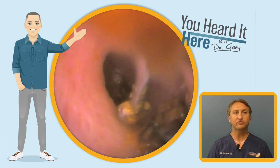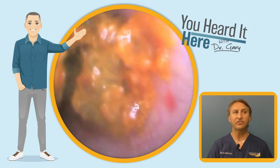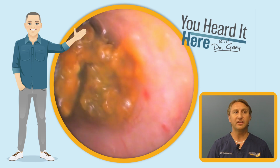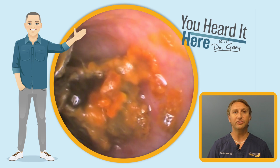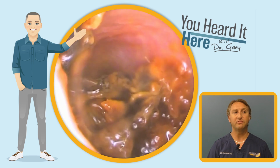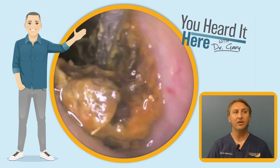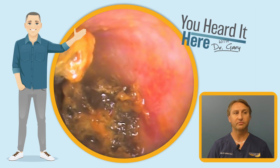You can see as we start moving it a little bit, it's kind of rolling. That tells us that there's actually a big ball of wax in the back, and hopefully this will just stay together. We may need to use a little bit more irrigation, or we may be able to get away with just using the curette. Either way, the patient's been very happy with this so far. We're not causing the patient any pain. They're feeling a little bit of pressure, but nothing that's really bothersome.